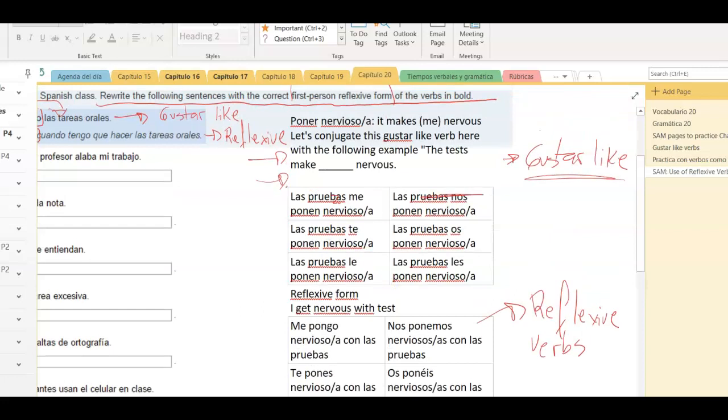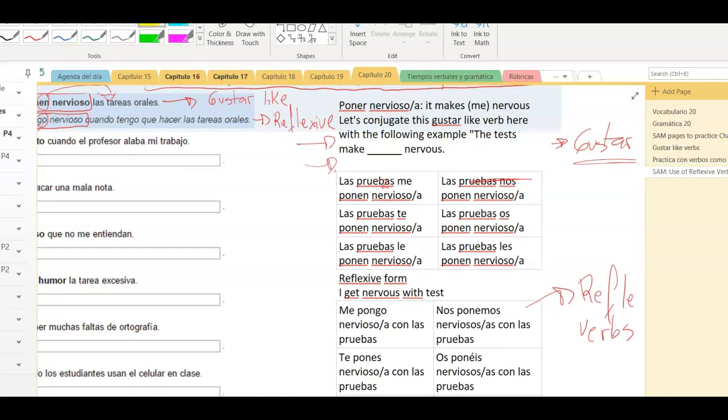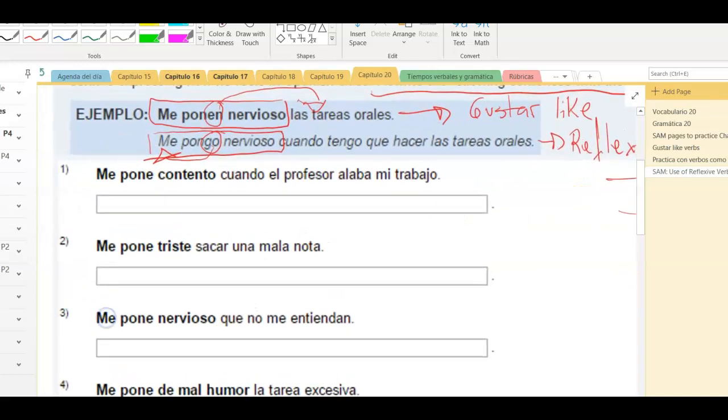But same as in English, we can say the tests make me nervous versus I get nervous with the tests. I'm going to highlight that here again. Reflexive is saying, I get nervous. The gustar-like verb says, the tests make whoever the person is nervous. Okay, so that's what we are dealing with on this one.